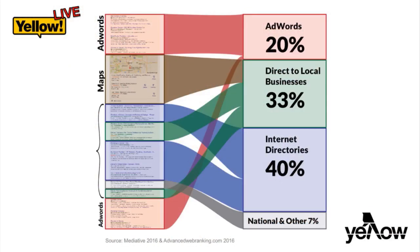This is a study that's come through just last year, and these studies get done every year or so. But there's only 20% of the clicks that actually go through to the AdWords. The big opportunity and the often missed opportunities are the entire organic space, where you either have your website getting traffic directly, or via an internet directory on page 1.